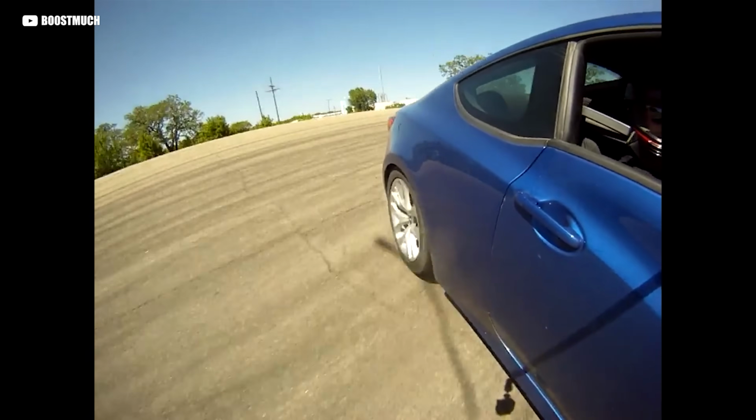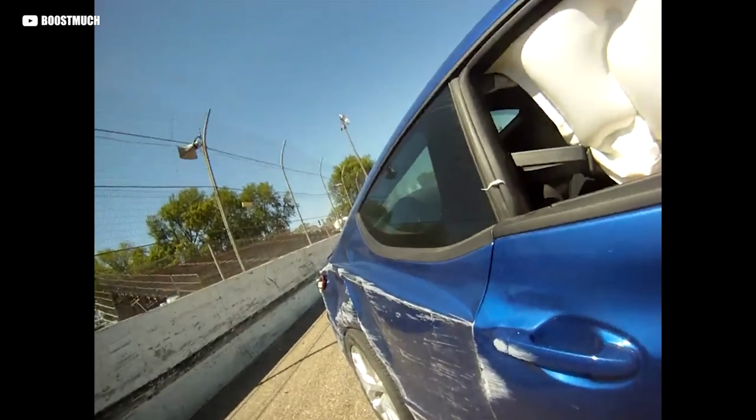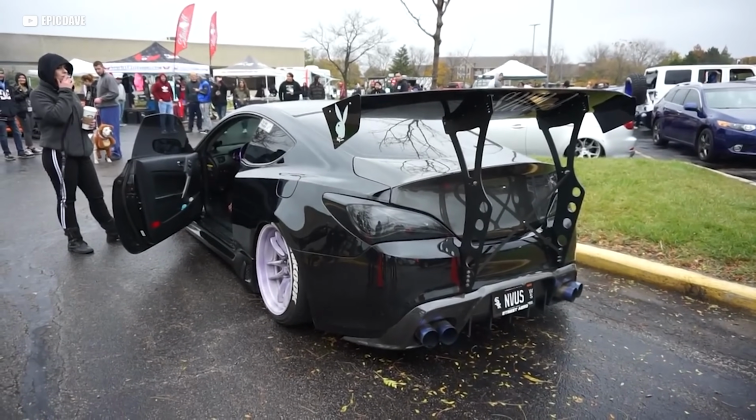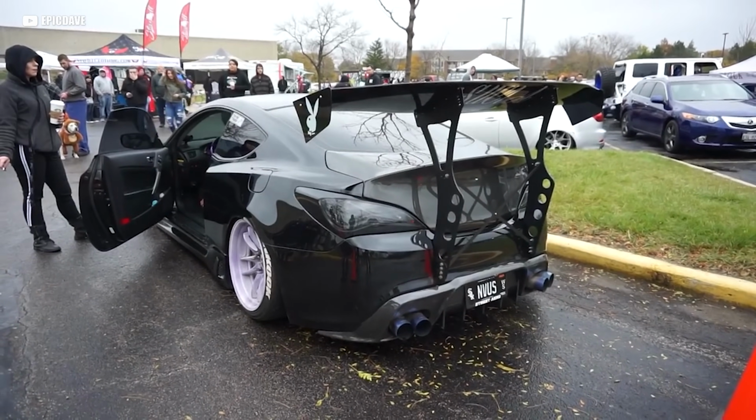One is the turbo 2-liter that has about 275 horsepower, but it's capable of holding a lot more boost than stock. And the other option is the naturally aspirated 3.8-liter V6, putting out over 350 horsepower. That's way more power than the Mustang, and that one was a V8.